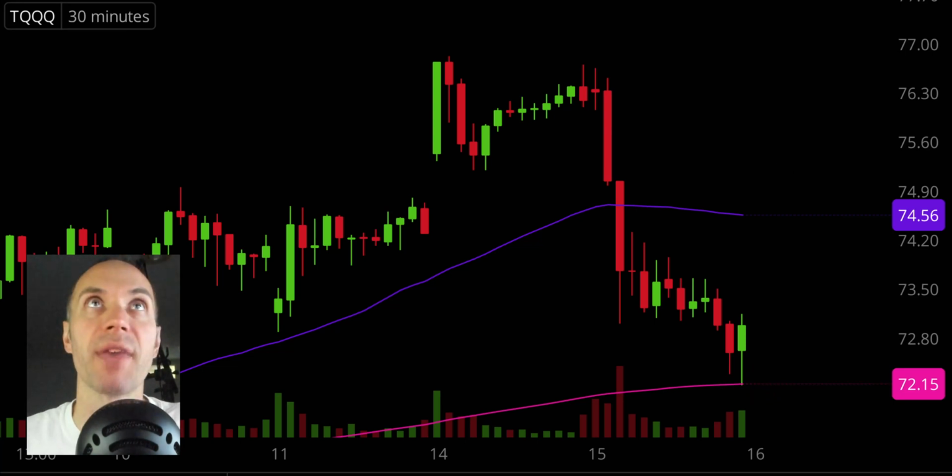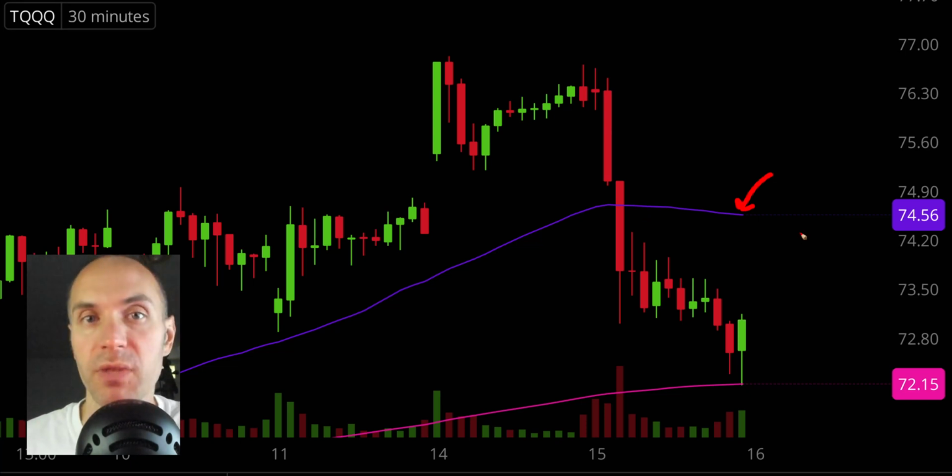So keep an eye on that. And then in regards to levels of resistance, keep an eye on that level if there is any sort of bigger bounce. That's just based on the foundational rule that when levels of support are broken and closed below, they tend to act as resistance.